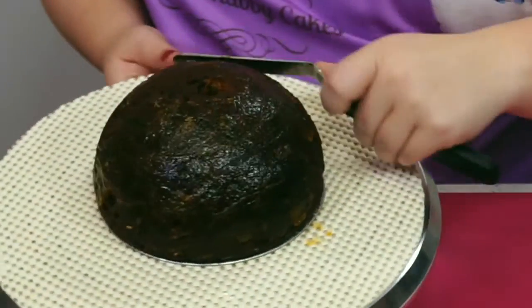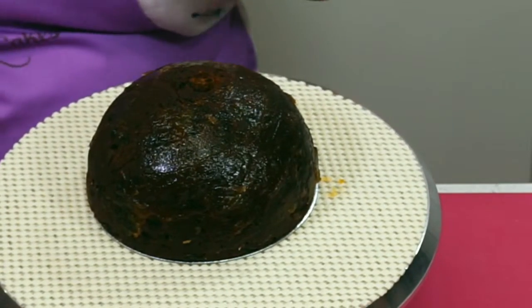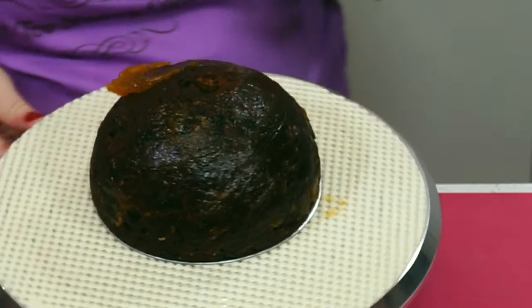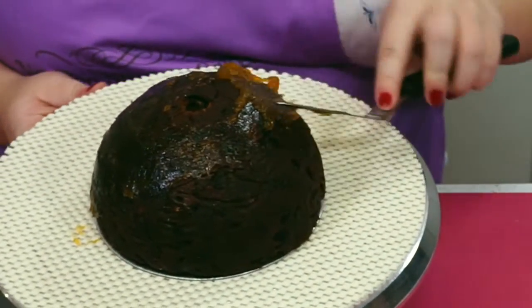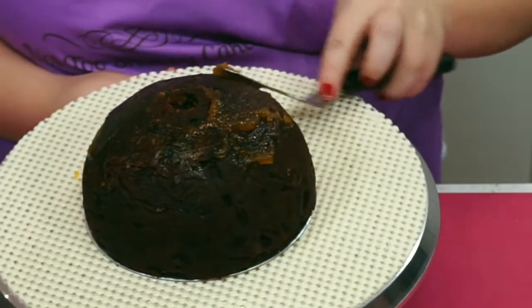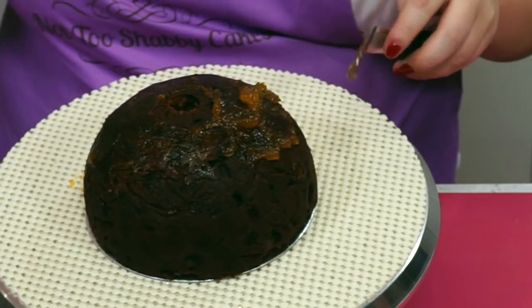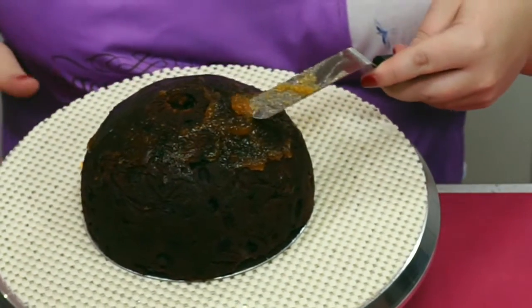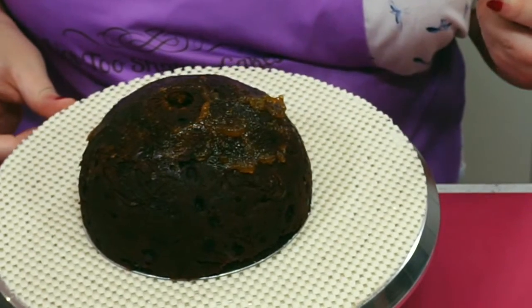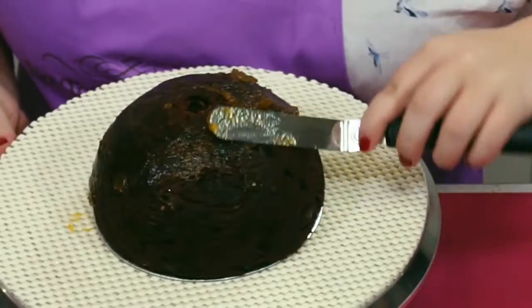Putting some jam on. And I didn't realise when I bought this that it's actually a little bit lumpy. So ever so often, if you see me picking anything out, it's a big lump. If you melt it in the microwave, it's fine. No, this is the one I brought from home. It's got little chunks of fruit. Which is fine. I'm just going to pick them out so they don't show up underneath.